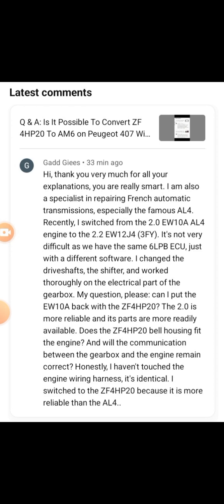My question, please, can I put the EW10A back with the ZF 4HP20? The 2.0 is more reliable and its parts are more readily available. Does the ZF 4HP20 bell housing fit the engine? And will the communication between the gearbox and the engine remain correct? Honestly, I haven't touched the engine wiring harness. It's identical. I switched to the ZF4HP20 because it is more reliable than AL4."